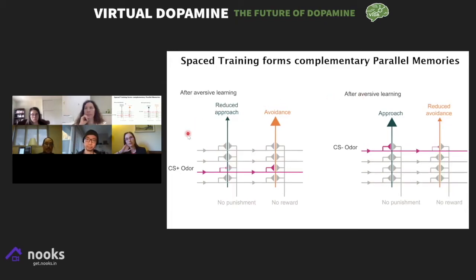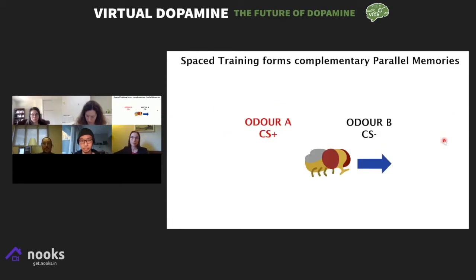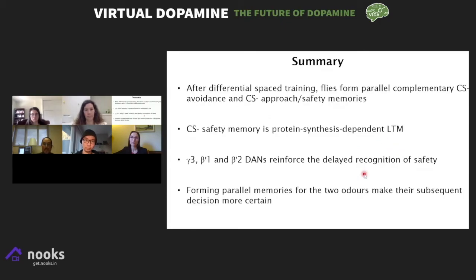And after learning, what happens is that the CS plus odor, by depressing the connection between the Kenyon cells here in horizontal lines and the output connections here in blue, would reduce the approach to the CS plus odor, whereas the CS minus odor reduces the activity of these avoidance-coding output neurons, and by reducing this avoidance, favors the approach to the CS minus odor. So in a more simplistic way, we see that space training forms complementary memories, and flies not only know to avoid the CS plus odor, but also know that the CS minus odor is a safe odor. So this would make their decision much more certain in behavior.